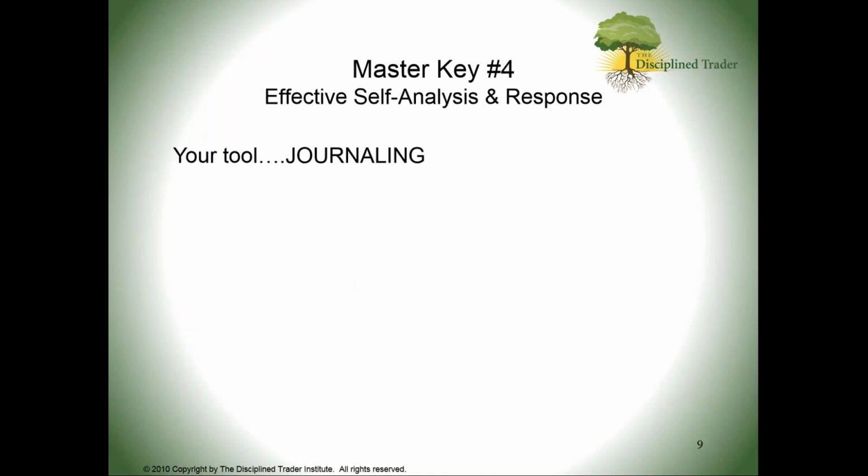Okay, here's the 4th master key, and it's effective self-analysis and response. We talked about that a little bit when I'm joking, but it's not so much of a joke when people see me, especially those who were going to be coached, but then decided not to, and they're still doing the same thing in their trading. And they won't approach me. They see me at the trading expo speaking or whatever. I'll see them in the audience. Sometimes they'll kind of turn their head when I look at them.